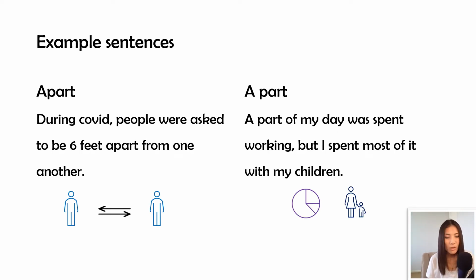For example, during COVID, people were asked to be 6 feet apart from one another. Apart here means separated or away from one another. And if you look to the right, it says, a part of my day was spent working, but I spent most of it with my children. So here, a part means a section or a portion of my day was spent working. So these two words have actually nothing to do with each other.